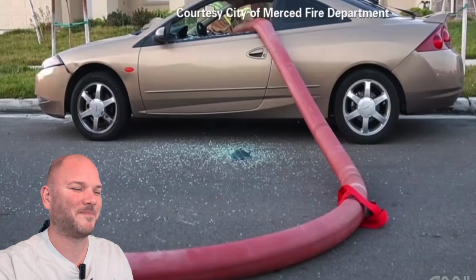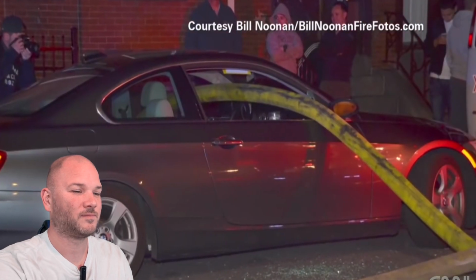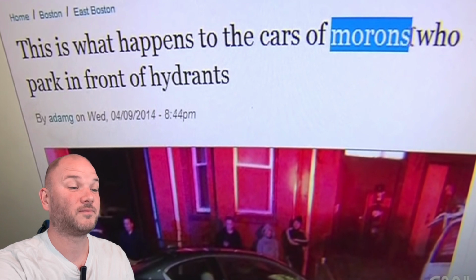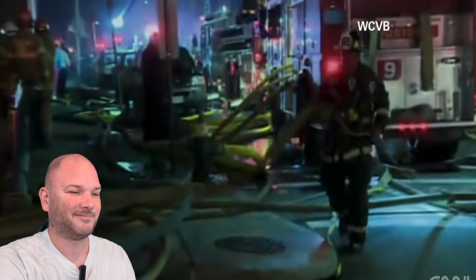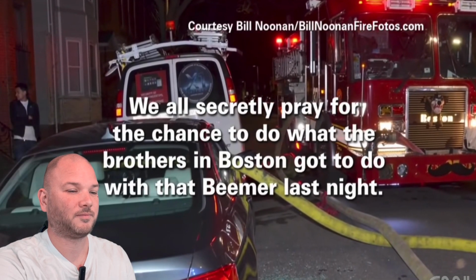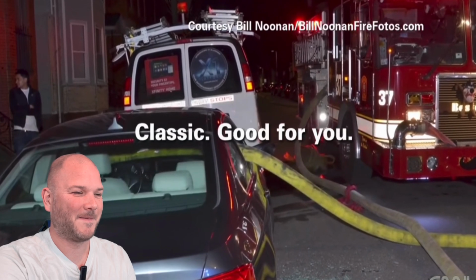Salt in the wound. This happens every once in a while, and it's been happening for decades. But whenever it happens, it's greeted with something approaching glee. This is what happens to the cars of morons who park in front of hydrants. The Toucher and Rich radio show got a text from a firefighter not involved in the Boston fire. We all secretly pray for the chance to do what the brothers in Boston got to do with that Beamer last night. Classic. Good for you.